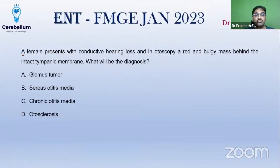Now see, a female presents with conductive hearing loss. So why conductive hearing loss in case of glomus? The tumor is occupying the middle ear. Any condition in the middle ear, tympanic membrane, or external auditory canal will cause conductive hearing loss. Any condition in the cochlea or auditory nerve will cause sensorineural hearing loss.